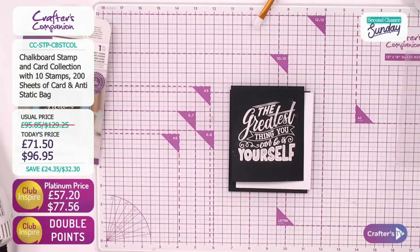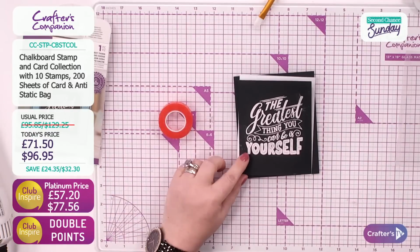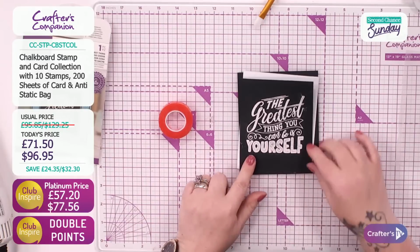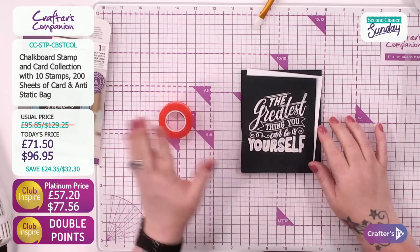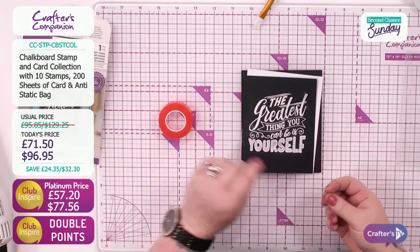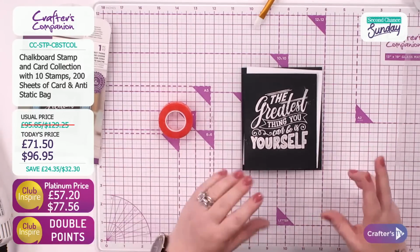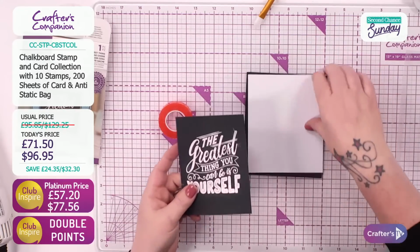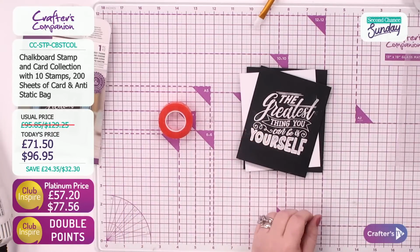Oh dear, I can't see a thing. Greatest thing you can be is yourself, apparently, and that's all I'm doing. Absolutely. So as you can see, I still had some of the embossing powder on where I hadn't used it, but I like that effect. I think with the chalkboard stamps, it really adds to it, which is why I didn't wipe it away. So I've just got some white card and some more of the navy cards, so we're going to mat and layer this up.